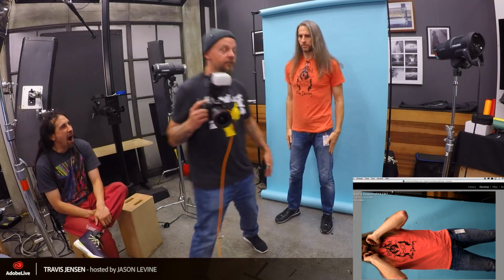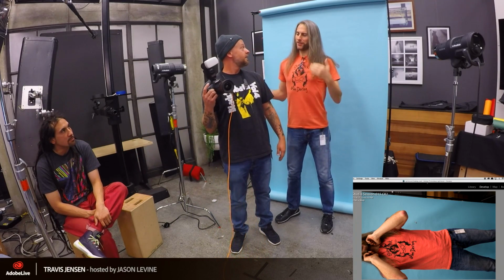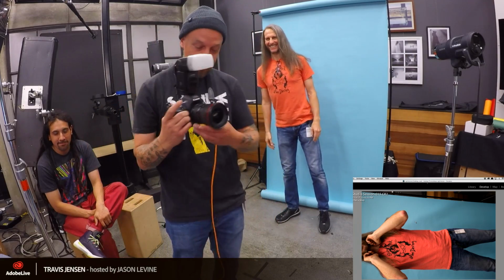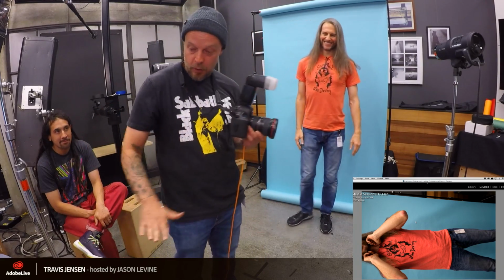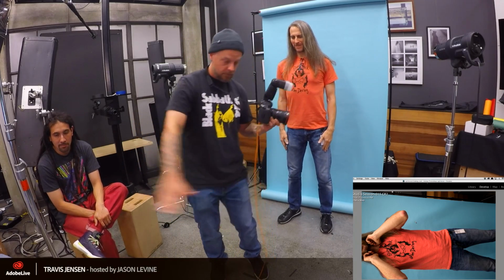Jason here is a pretty tall individual, as you can see. I stand about 6 feet tall. So what are you, like 6'5"? I'm just under. So he's pretty tall, dude. I'm gonna go back as far as I can. I know you can't really see this in the studio, but it's pretty tight in here.